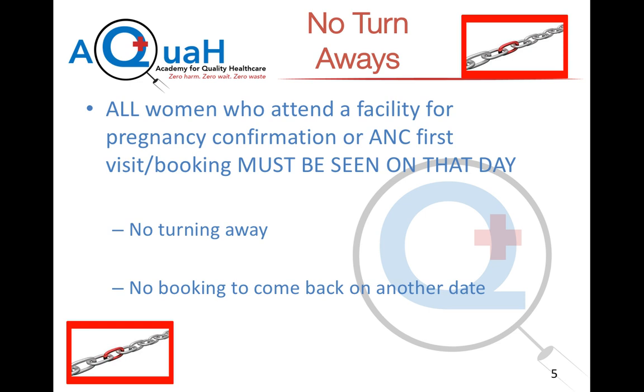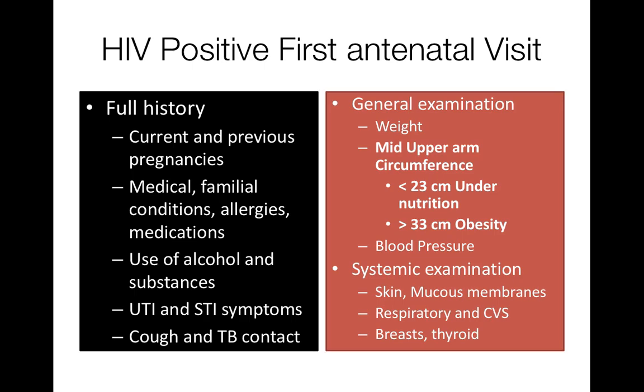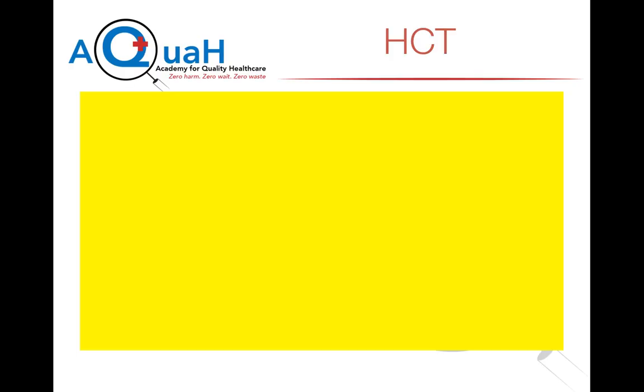At the heart of the PMTCT program is the need for women who are pregnant to be diagnosed early and to book immediately as soon as the pregnancy is diagnosed. No mother should be turned away, and no one should be rebooked to come back for another day. All women who are diagnosed to be pregnant should be assessed and be registered as pregnant on the same day. For all HIV positive first antenatal visits, we expect proper history to be taken and a full examination to be done with an aim to assess maternal risk to ensure that by the end of the pregnancy, both the mother and the child are alive, healthy, and the child is without HIV and AIDS.